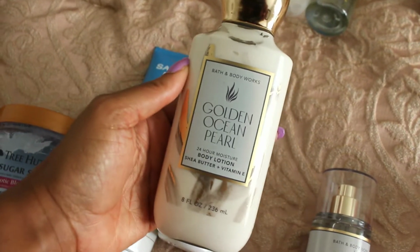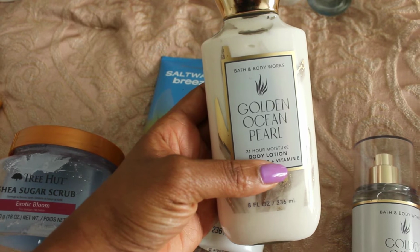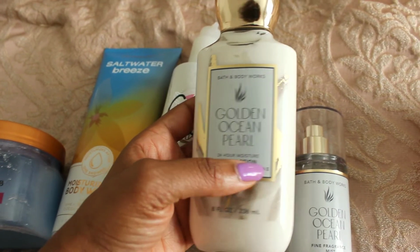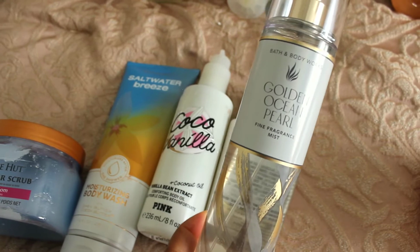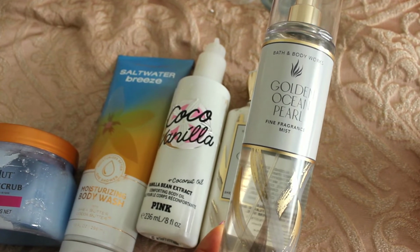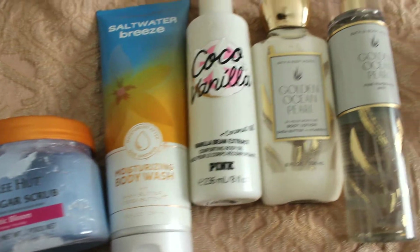So it's a beachy, fresh scent with that bergamot, but also that amber and that vanilla gives it a sexy, sultry, just very sweet, gourmand, edible type smell. And of course, it wouldn't be complete without the body mist. So on top of that, you're going to layer the Golden Ocean Pearl body mist from Bath & Body Works. Same fragrance notes. And you're going to be smelling like a just delicious, amazing snack.